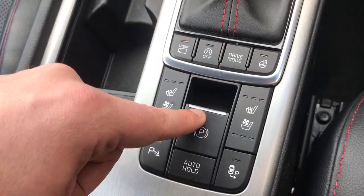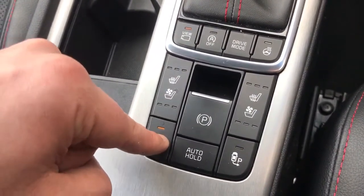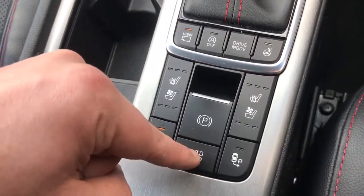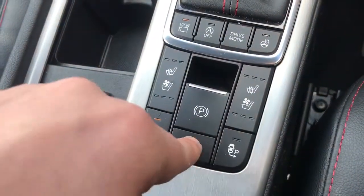We have an electronic handbrake. We can turn on the front parking sensors automatically from here. We can turn off the auto hold function, so if you put your foot on the brake in traffic, the handbrake will come on automatically. You can turn that on or off.